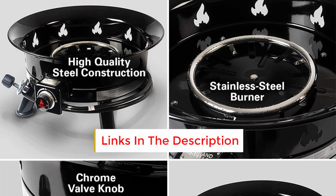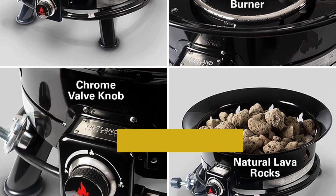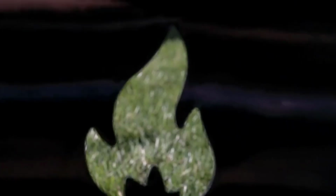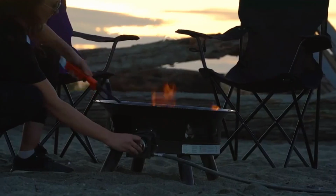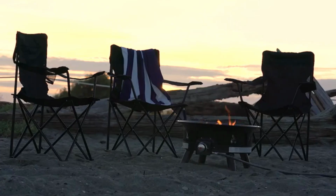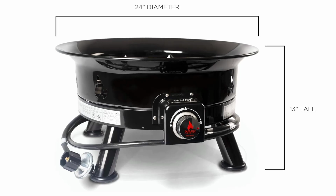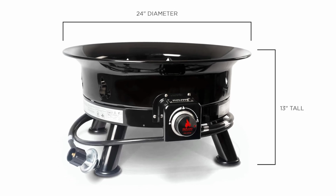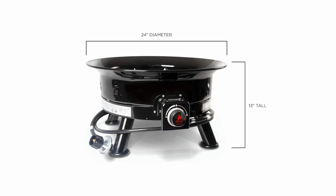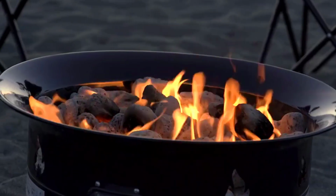Weighing 34 pounds, this isn't the lightest fire pit on our list, but 2 people could move it easily. The only accessories available are the Mega Carry Bag for easier transportation and a natural gas conversion kit. Overall, we're impressed with the Outland Living Firebowl 883 Mega Fire Pit. It's easy to set up and use, gives out an impressive amount of heat to warm up to 8 people, and has a flame you can control. Plus, it's completely smokeless, which is a huge bonus.